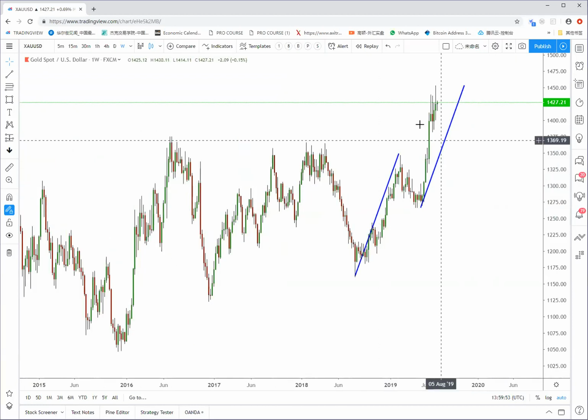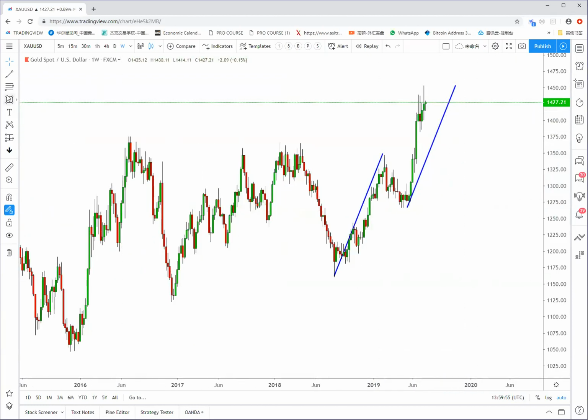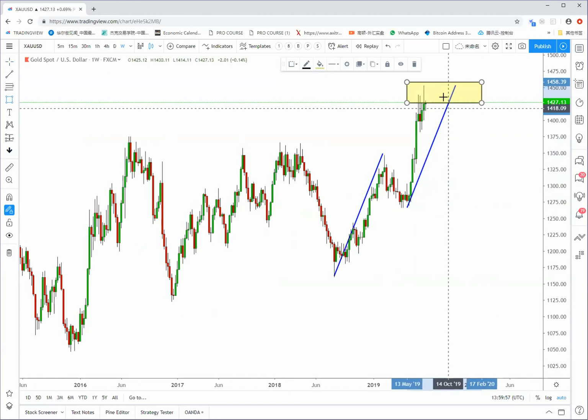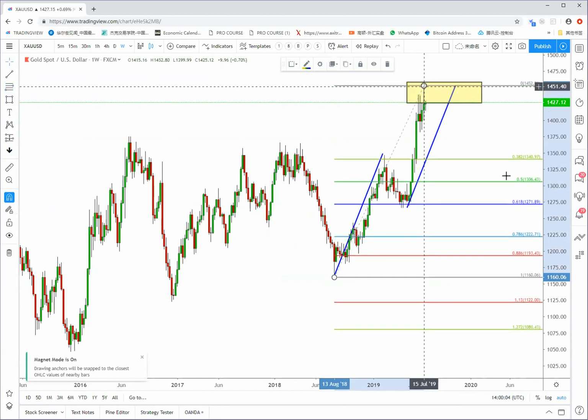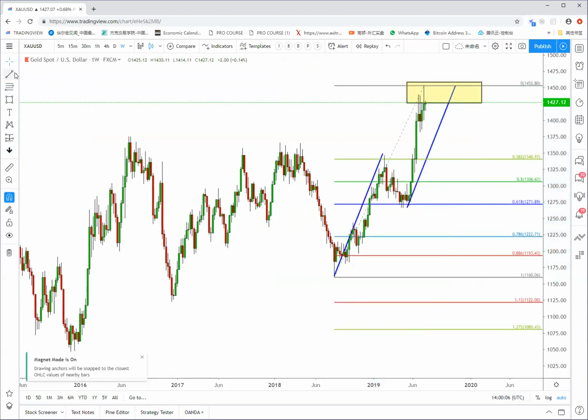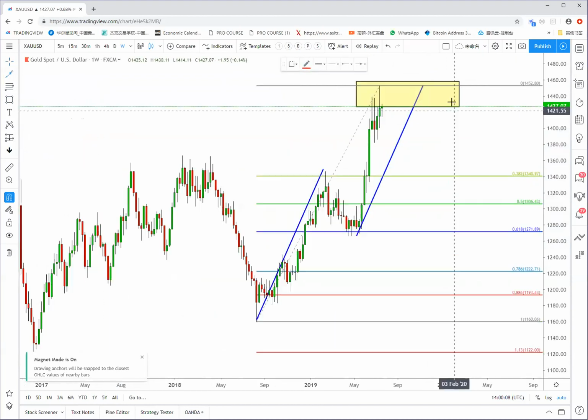So if this ABCD completes and we do find price reversal action from here, this will indicate that gold will drop at least 38.2% to 1340. Yep, that is a weekly inside bar up.